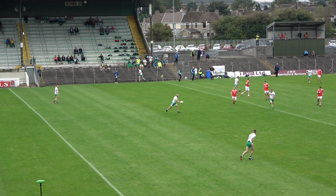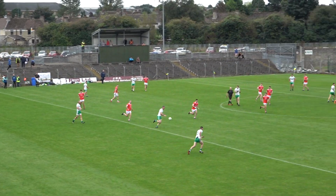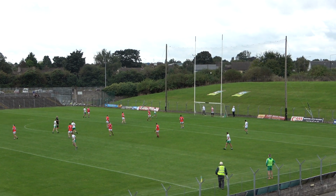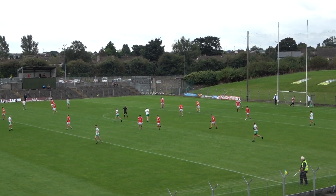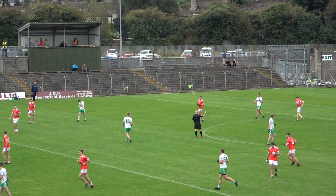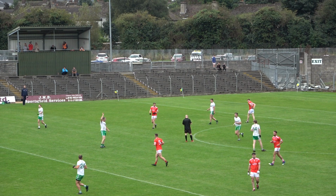Back down the field towards Darren Hagan, centre back again, and he gives it off there to 15, Niall Mooney, the veteran. Brilliant score. Brings back old times for Mooney. Brilliant score to put 2 points between the teams. Very dangerous lead. 26 minutes, 30 seconds gone.